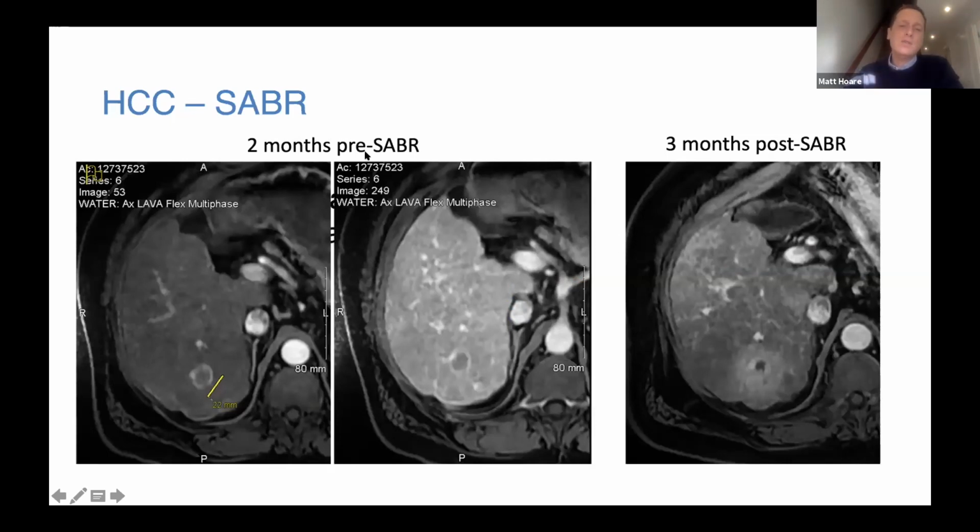Then this is one of the cases. This is one that we actually sent up to Birmingham because they're rather ahead of us in SABR. So this is a man who had a tumor in the inferior right lobe. Here's the arterial phase. You see the arterial phase hyperenhancement here, and then this portal venous phase washout.